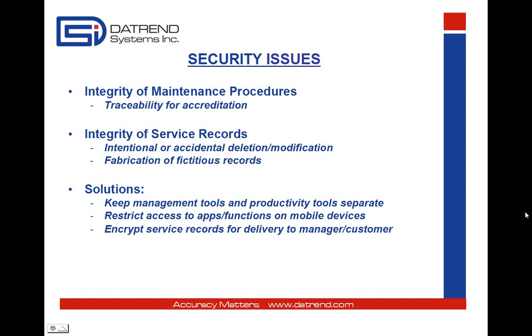Service records can be stored on a mobile device behind a security wall, preventing unintentional or intentional modification by the device users. However, when the service records leave the mobile device, then they become vulnerable again. To overcome that problem, service records can be encrypted for delivery to the service manager or customer. The manager or the customer owns the key which decrypts the records, thus ensuring that the work product received has not been tampered with.